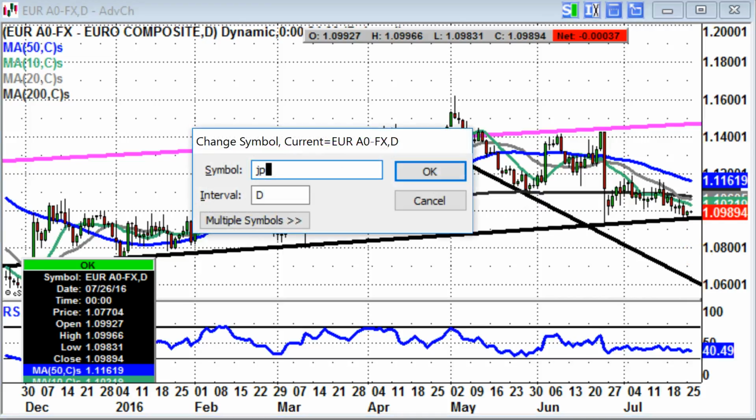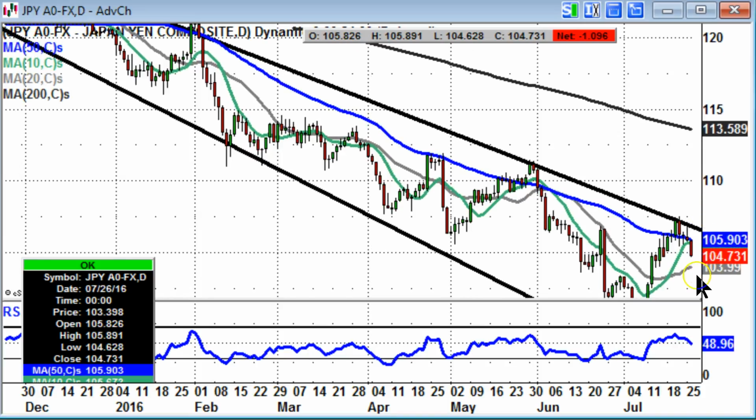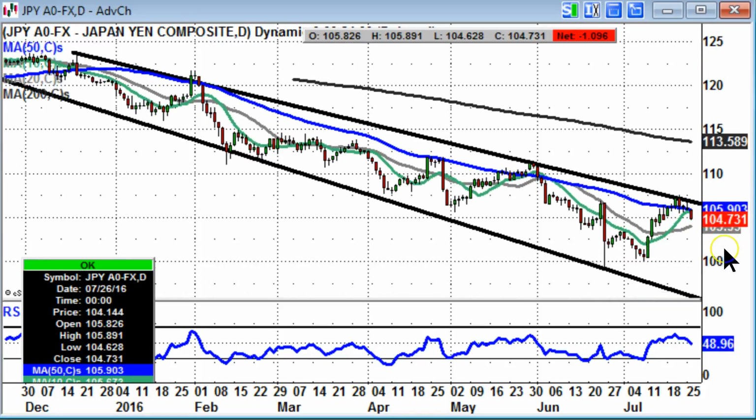Onto dollar yen, and here we have a situation where it looks as though for now the market has hit the best levels that it's going to do. December resistance line was at 107.50. We just approached that last week, and fallen quite sharply back below the 50-day moving average at 105.90. Below that, then we're looking at least 103.99, which is the 20-day moving average.